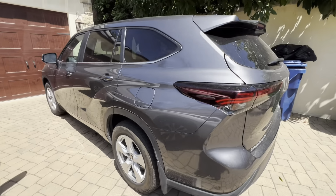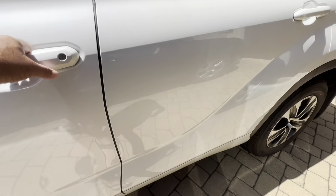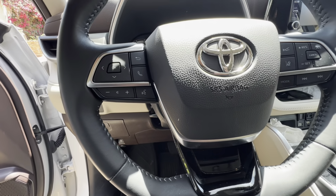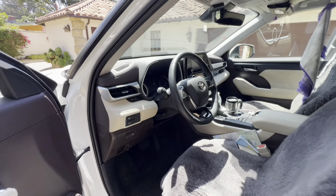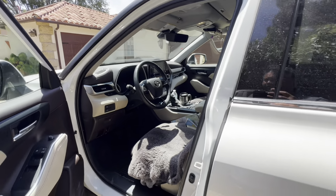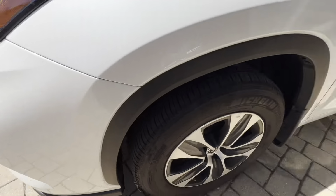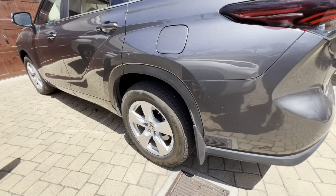And again, here's the base model, LE. Now, you look at the engine. I mean, the inside's beautiful. It's got everything. I like the sunroof. I do love the sunroof. It's got the heated seats. A bit more options than the base model. Base model's good. The wheels are a little bit different. That's the style on the base model.